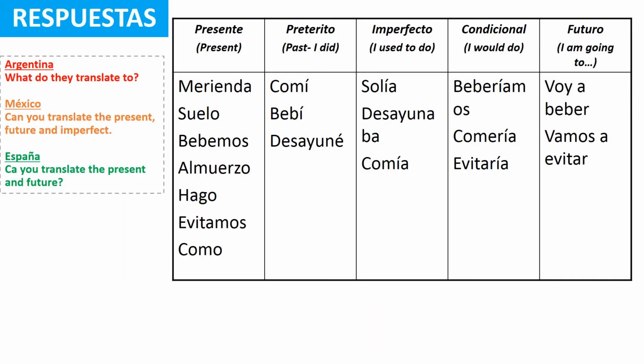Right, let's see how you've done with those. I would have thought that the 3 in the middle, the preterite, the imperfect and conditional, would have been a little bit more challenging for you. But let's see how we've done. So present, you should have merienda, suelo, bebemos, almuerzo, hago, evitamos, and como. The preterite, comí, bebí, desayuné. For imperfecto, solía, desayunaba, comía. For condicional, beberíamos, comería, evitaría. For futuro, voy a beber, vamos a evitar.